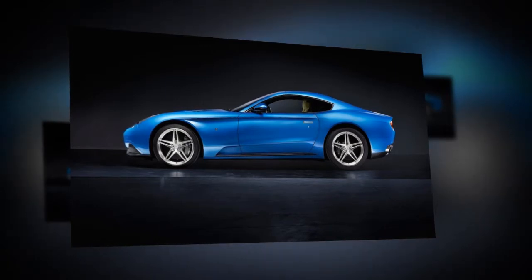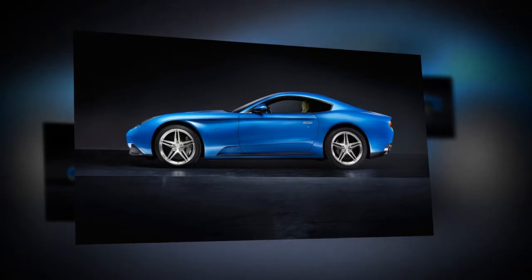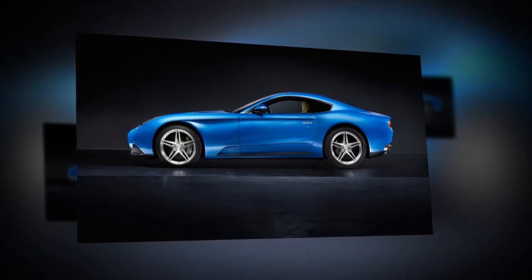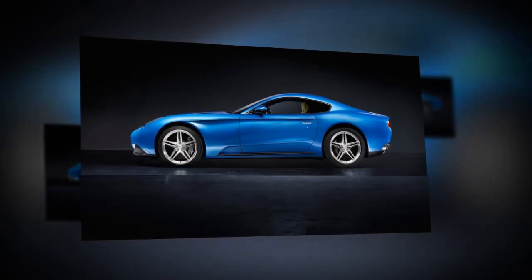Wheels. New 19-inch alloy wheels with a characteristic starburst design. Optional 20-inch forged wheels will also be available, with the additional advantage of further weight saving.